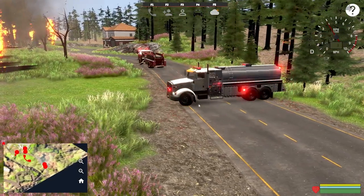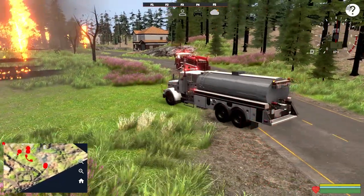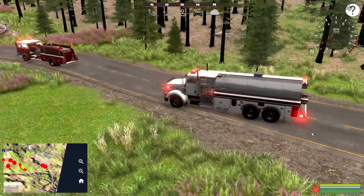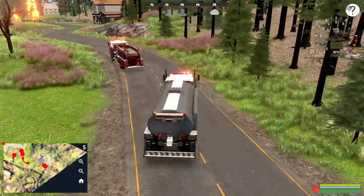What would be nice is if we could just drop the draft tank, drop it and fill it and go, but I don't think we can do that. I've tried that before and I couldn't get it to work. It's like it's part of the truck once you drop it, but it'd be nice to just be able to drop it and go get some more water.